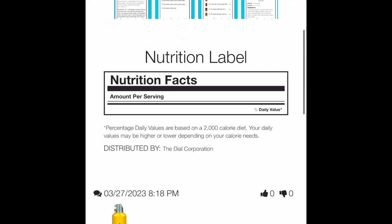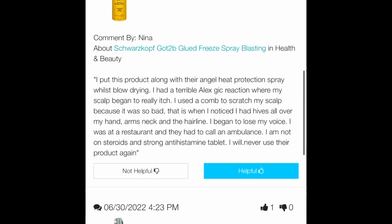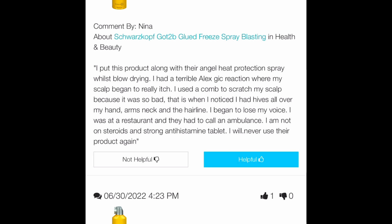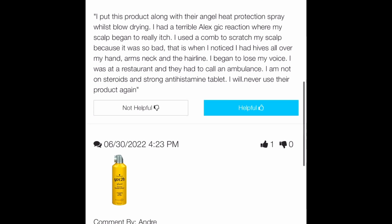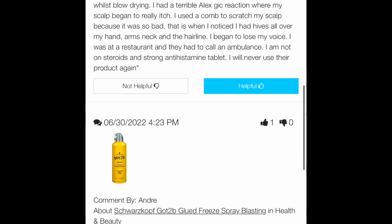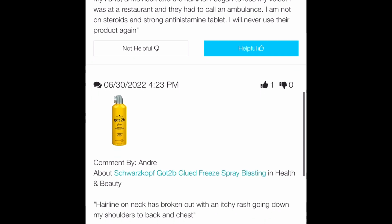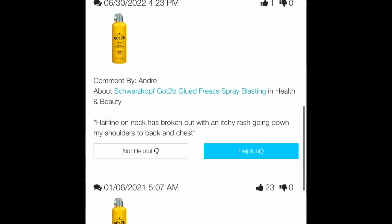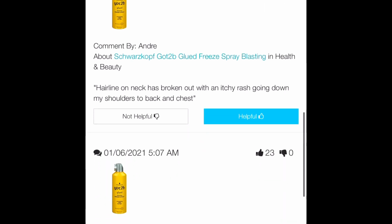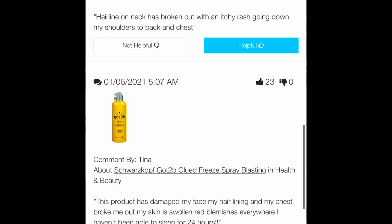So, as you can see right here, this person broke out, they had a reaction to it, and it is the same thing. I wish I saw this beforehand, but I never did see this until after the fact. But yeah. So y'all be careful with that freeze spray.